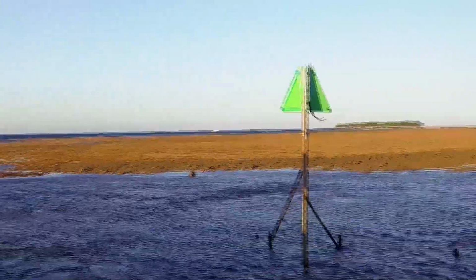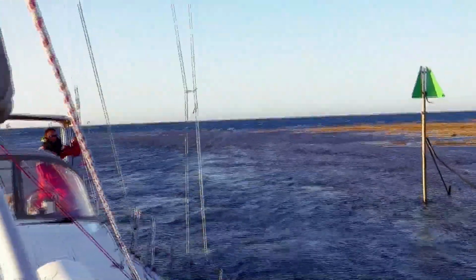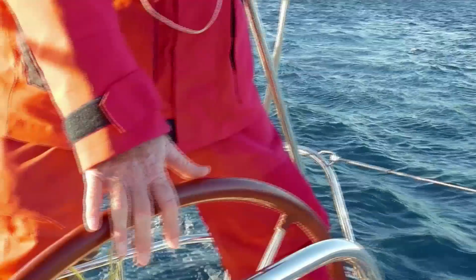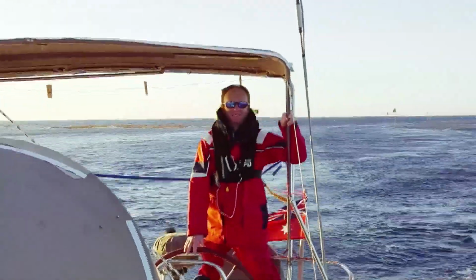About to go through the reef. A little hole about 50 feet wide, and yeah, you don't want to miss it. Here we go. If you were 5 feet one way or the other, you'd be smacking into a coral reef. It was a little nerve-wracking. Wayne was at the helm. I was glad of that.